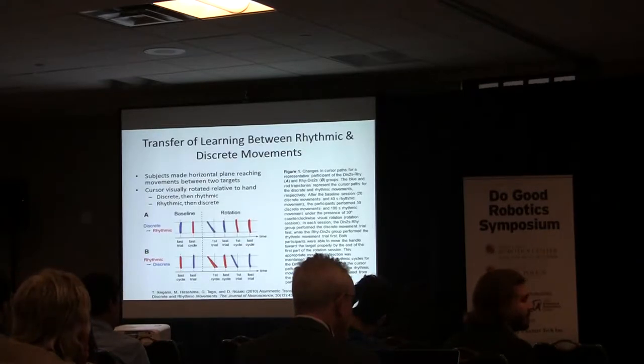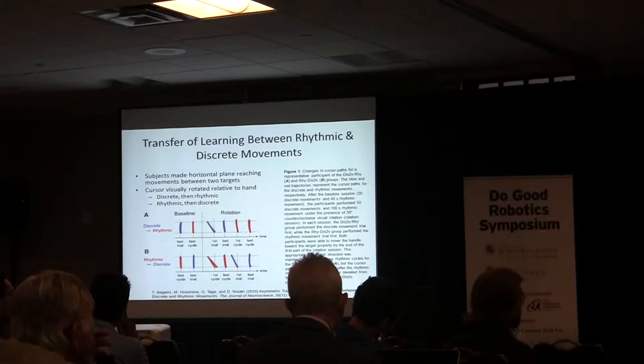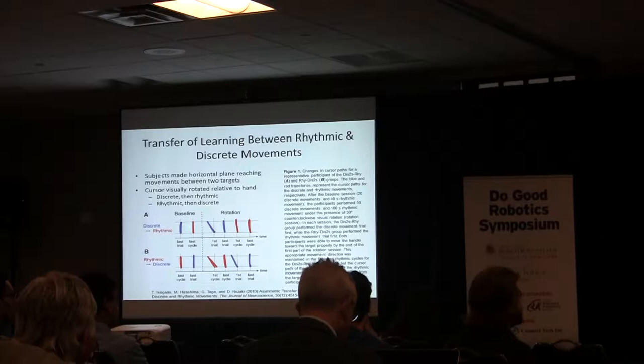There's another interesting thing, and this is when you look at the transfer of learning. Now, this slide is terrible, and I'm sure nobody's going to read that much text in the available time. But the basic idea was subjects made these horizontal plane reaching movements, an out and back movement with the hand, looking at a cursor on a screen. Then, after some practice of doing that, the screen is remapped so that my out and back movement this way makes the cursor go up on one side. In this case, the screen went that way.